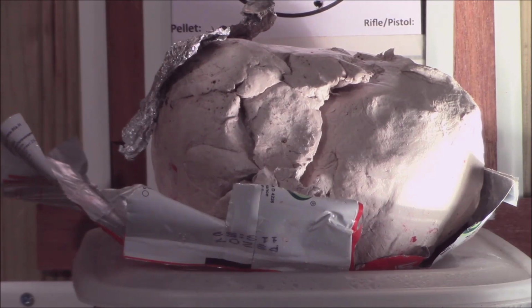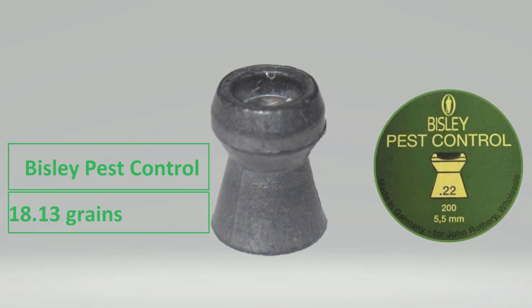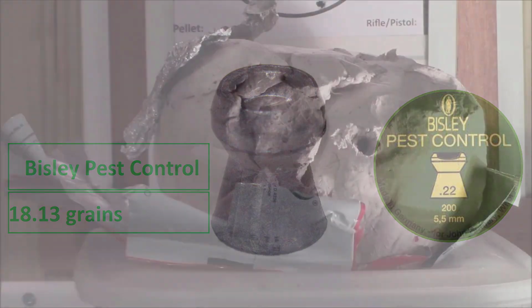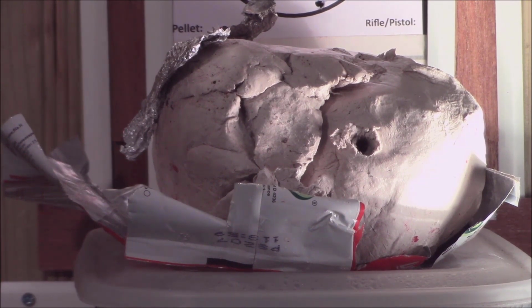Okay then, this one is the JSB Hades at 15.89 grains. This one is the Bisley Pest Control, and it weighs 18.13 grains.